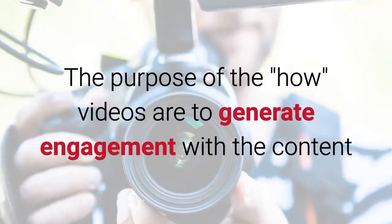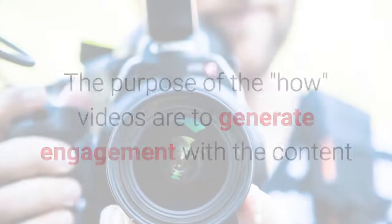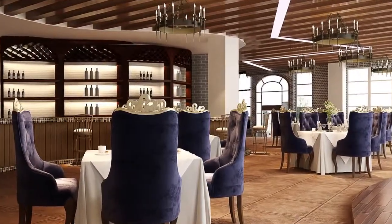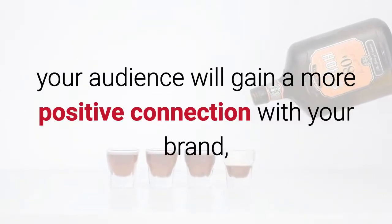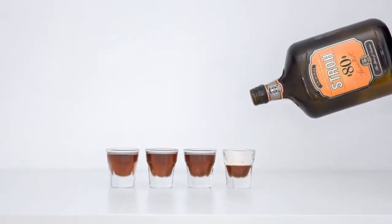The purpose of the how videos is to generate engagement with the content and to help establish the business as a trustworthy source of information in the industry. Additionally, by engaging with helpful content, your audience will gain a more positive connection with your brand and be more receptive to future interactions with you.